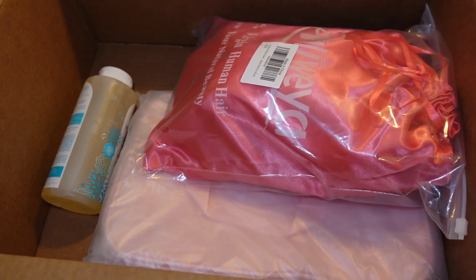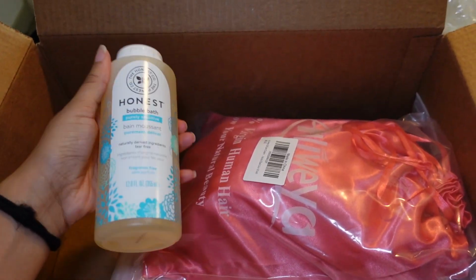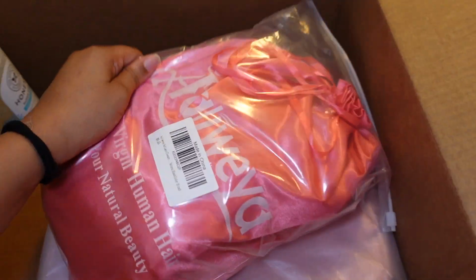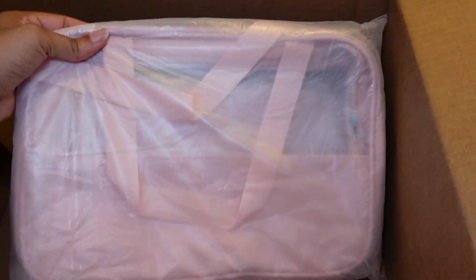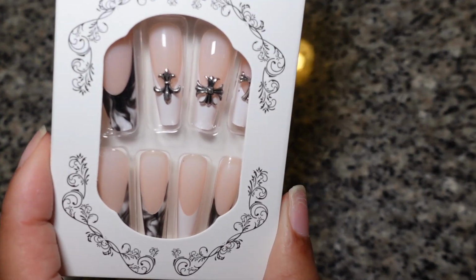So this is what was inside of this package. This right here is bubble bath. I will need that for my trip. Stay tuned in the vlog. This is hair. I needed this. This is the number one thing I needed, because my hair's not done. And then lastly, I needed this for my toiletries and stuff, and I'm gonna open this and show you guys what it looks like. Okay, so these are the press-on nails I'm about to put on.